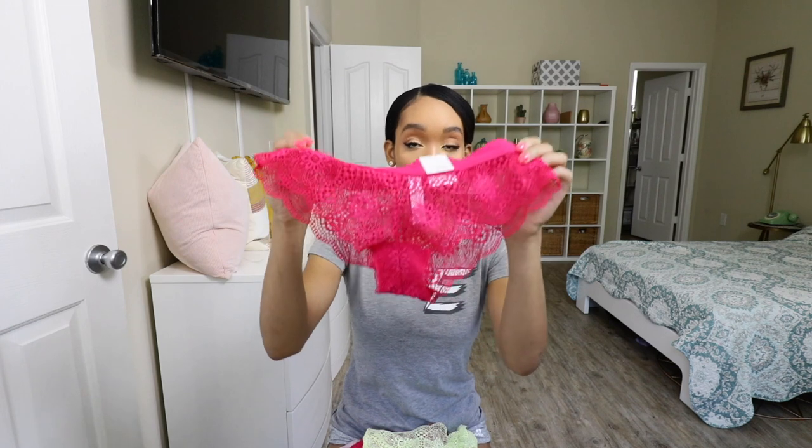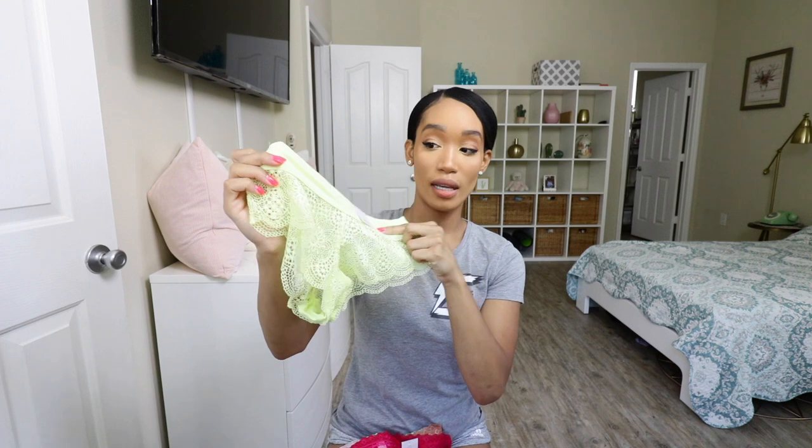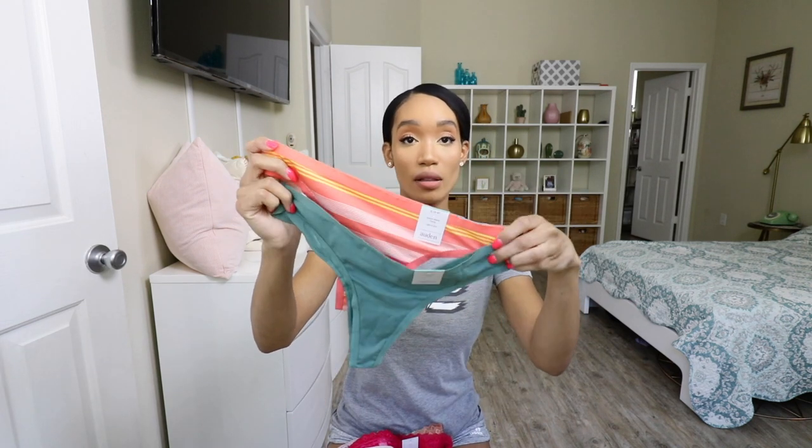Another reason to get this berry color, I really like this. It has a soft cotton waistband, and they're just some completely lacy boy shorts. I also got them in that light lime green pastel color. I got some regular cotton thongs just for everyday wear. Well, if I need to.